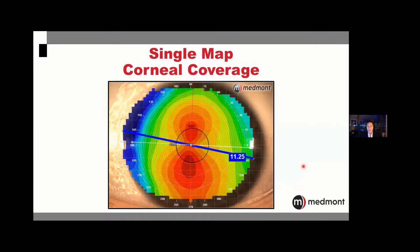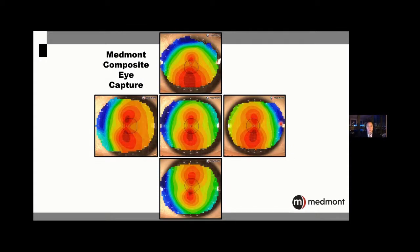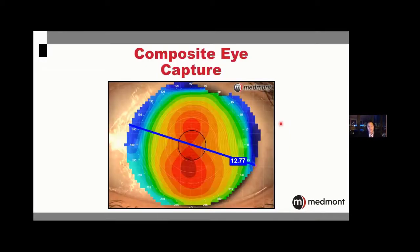So one of the benefits of using a small cone instrument is that its focal distance is short. So it's able to bring the cone very close to the eye and push the rings to the peripheral cornea. We get a large area of information on eye shape, eye power, and elevation. The Medmont composite eye is a unique feature that the Medmont topographer introduced a number of years ago that allows us to change fixation, push the ring data to the periphery of the peripheral cornea all the way around. Those photography images are converted to a colorized topography, and then a very complex algorithm will merge all of those images together to create a larger view of the eye. And so that gives us this very complete view of the cornea, generally limbus to limbus.